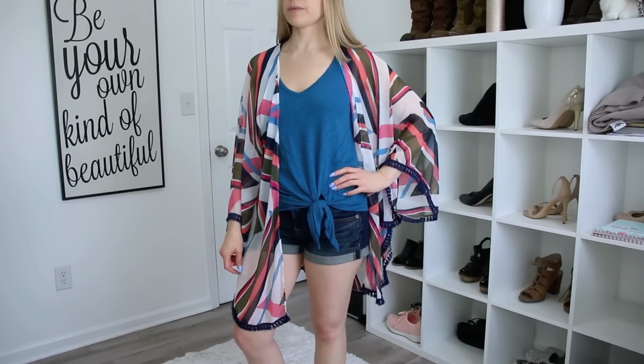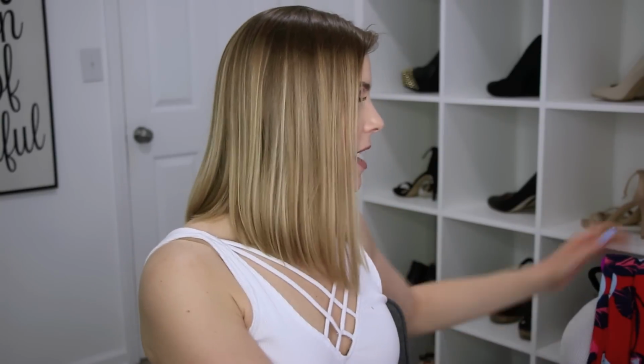I thought it would be good to have on nights whenever it was cool in LA, which I did wear it one of the nights while we were there. I actually wore it with this navy blue dress.